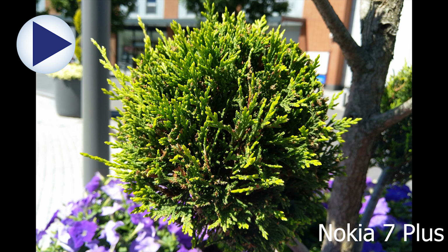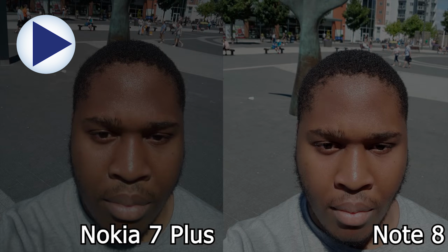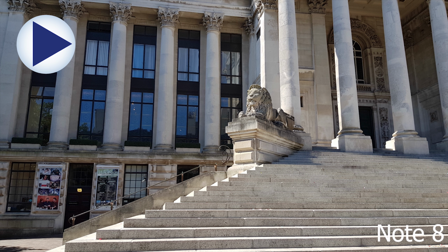Both cameras offer great detail of the subject and appropriately blur out the background. I prefer the 7 Plus in this one, as it produces a more accurate skin tone. Once again, the 7 Plus produces a yellowy image, which leads me to prefer the Note 8. Fortunately though, detail holds up in both shots.